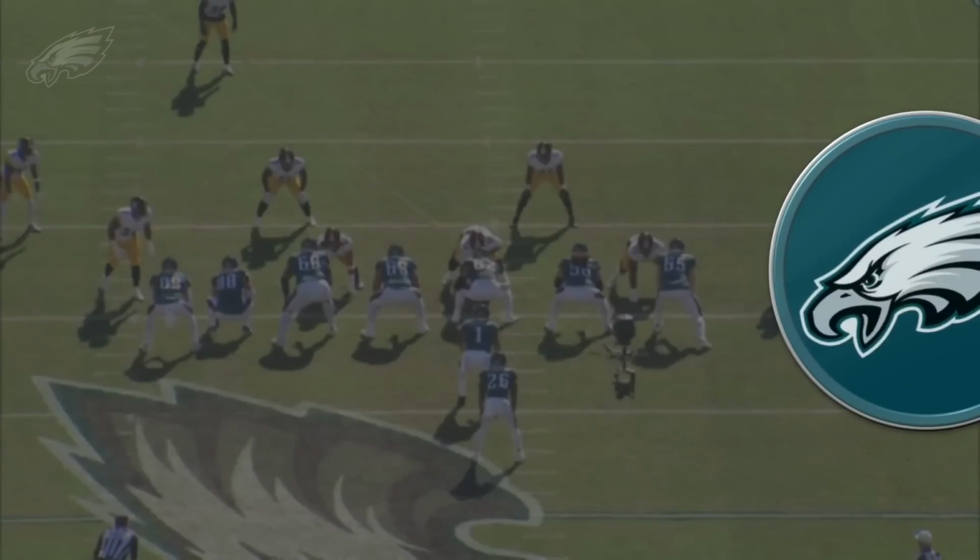Some of the things that really stood out to me on film, and we got to start with the performance from A.J. Brown. 6 catches, 3 touchdowns, 156 yards. Those last 2 numbers, career highs for number 11. What led to some of those big plays? Let's take a look at my 4 favorite catches from A.J. Brown against the Steelers.